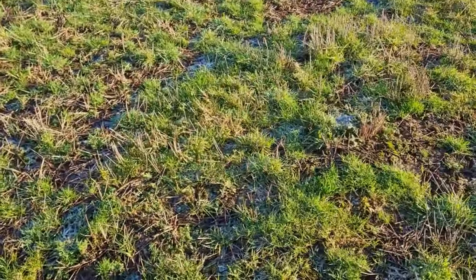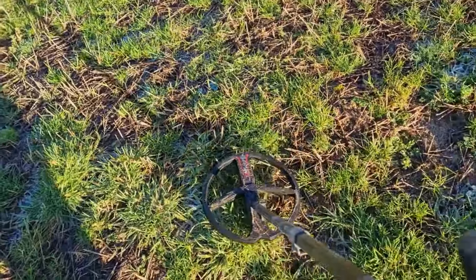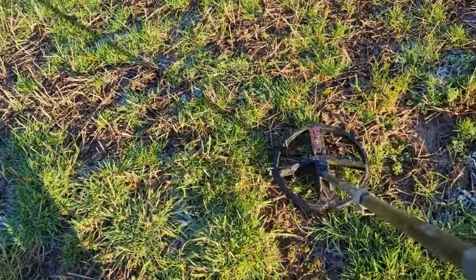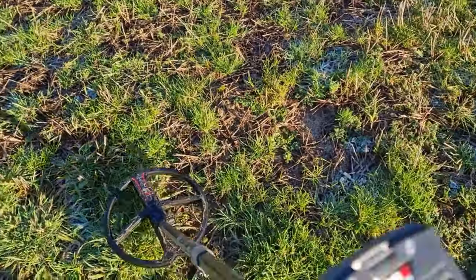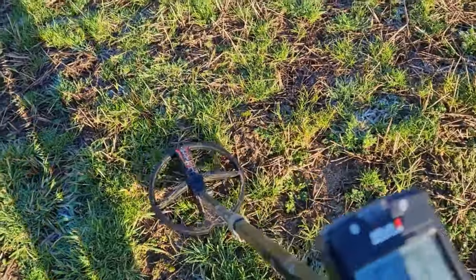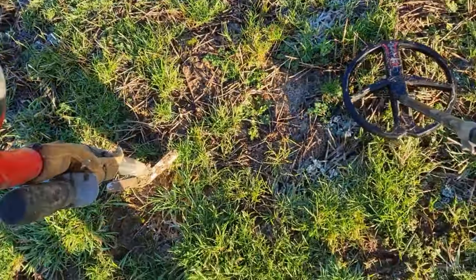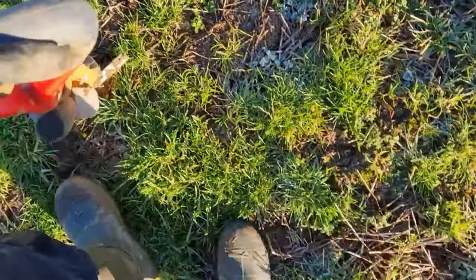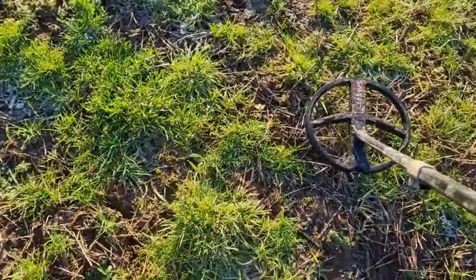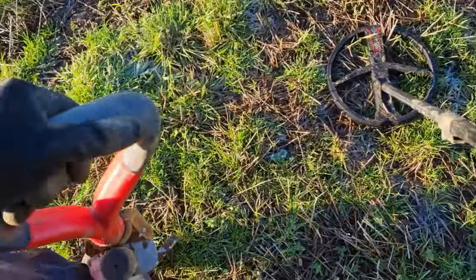Well, I've been going about 20 minutes and I've not had a signal. I've actually stopped, had a bite to eat. I've come round to a little bit of the field, a kind of quieter bit. And this is the first decent signal. It is an 84, 85, pretty consistent, repeatable. I don't know if there's a hint of big iron about it though. I guess there's only one way to find out, as always.